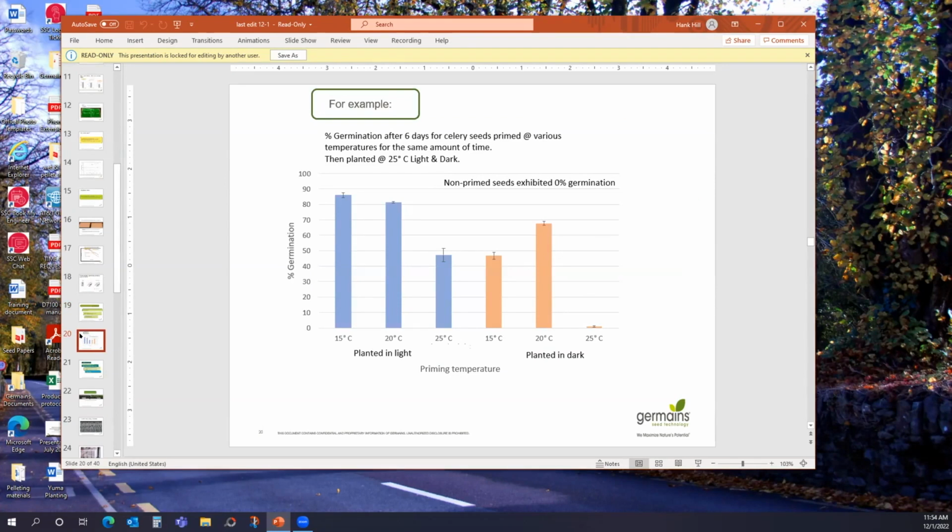For example, this celery variety, the seeds of which were primed at 3 different temperatures for the same amount of time, and then germinated in the light and in the dark at 25 degrees centigrade. The non-primed control is included here because none of the seeds germinated in the light or the dark at 25 degrees centigrade. Evidently, this celery variety is very sensitive. Right now, you can see how priming at different temperatures influences the expression of germination. And so you really kind of have to pick your poison and just come up with the best overall priming protocol.